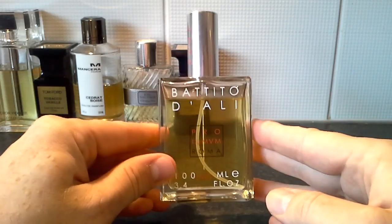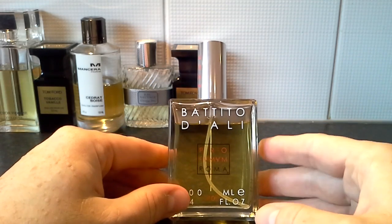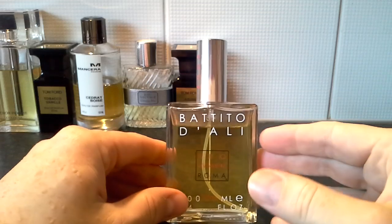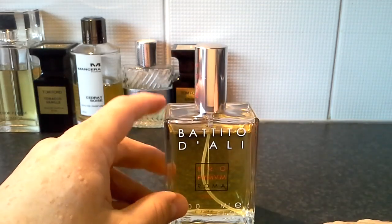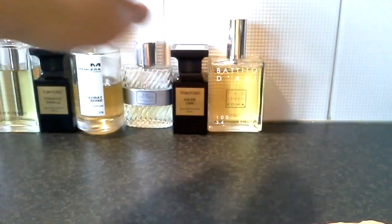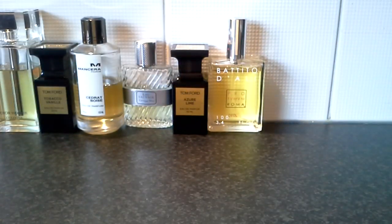The key note I get through the majority of the fragrance is myrrh, which gives it a bitter sort of resinous accord, and that works really well with the sweetness that you get from the vanilla as well. So that is a Batito Dali from Profumo Aroma.